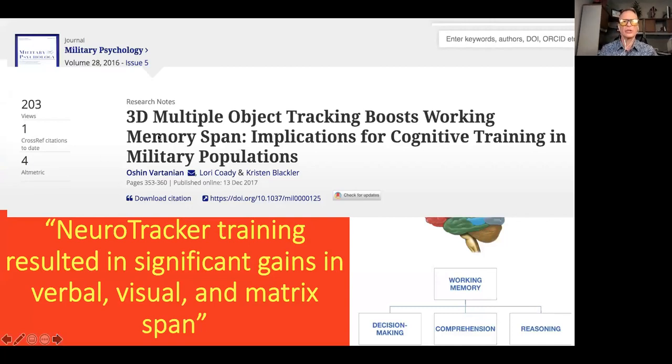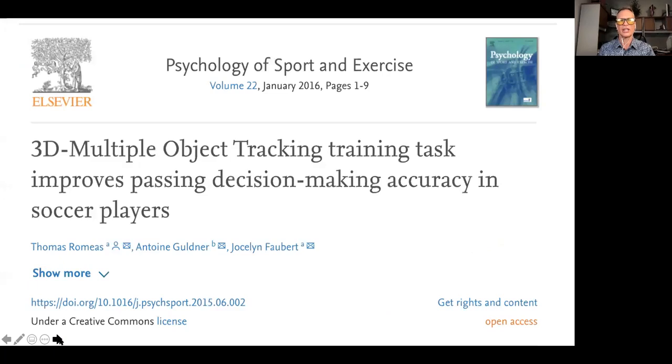So this was 3D multiple object tracking boosts working memory span, and that was in the military population. And here's what it said. NeuroTracker training resulted in significant gains in verbal, visual, and matrix span, or the ability to understand space orientation.